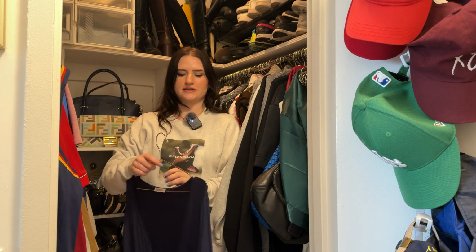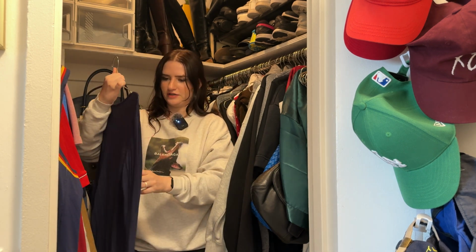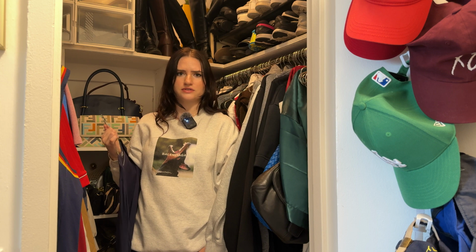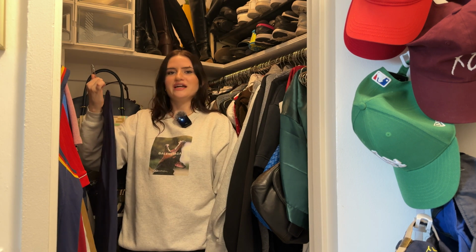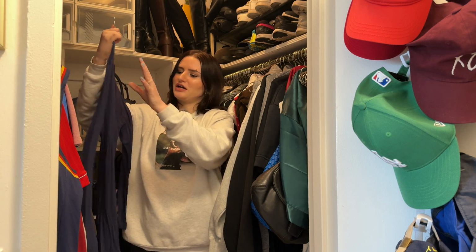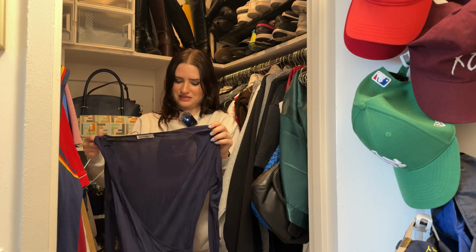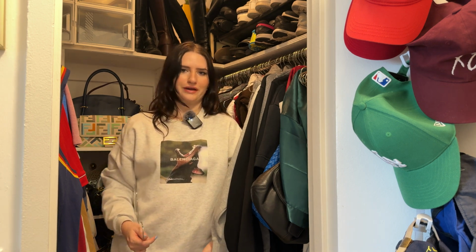Okay, I have kept this because I wore this to my engagement party and I didn't love it at the time, to be honest with you. I didn't have anything to wear. I very last minute ordered this on Amazon, which is so unlike me. I don't know what was going on, and it was fine. I didn't love it. It was okay. And I feel like it's really stretched out now. The material's not good. I've just hung on to it because of that event, but I don't think I'm ever gonna wear this again. So I'm gonna get rid of it. I have the pictures, it'll be okay.